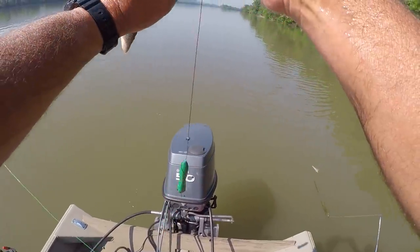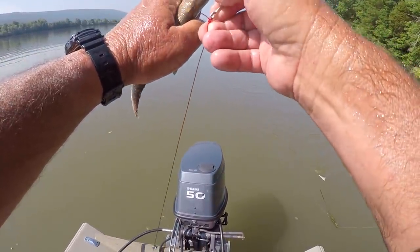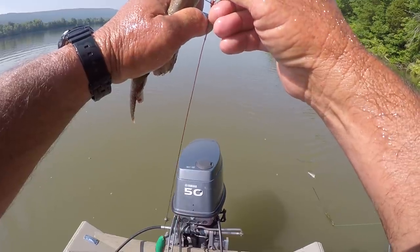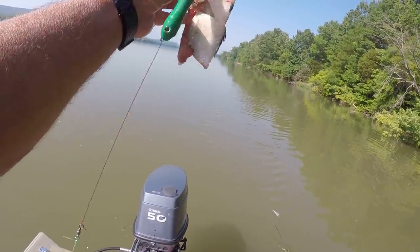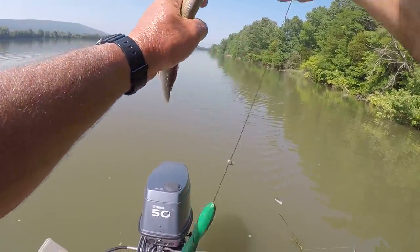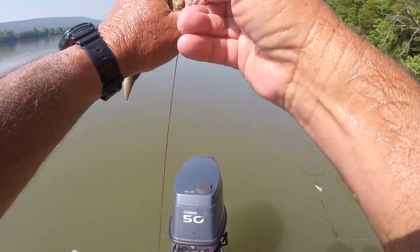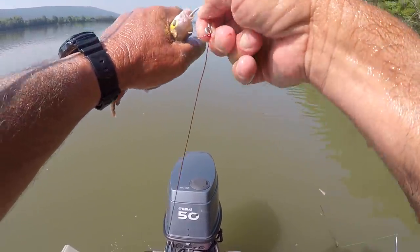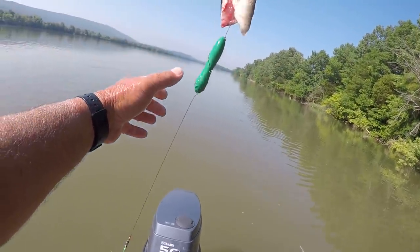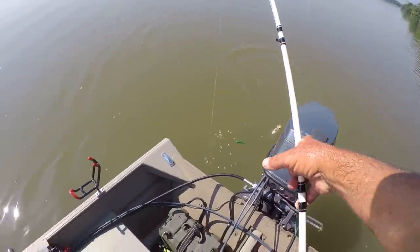In current, I like to just hook, open his little mouth, and go up through his little head. Just like that. Not really. Let's go through the tough part. I didn't hit that just right, that little tough. There we go. That right there, get him. I'd keep him from spinning in this real heavy current.